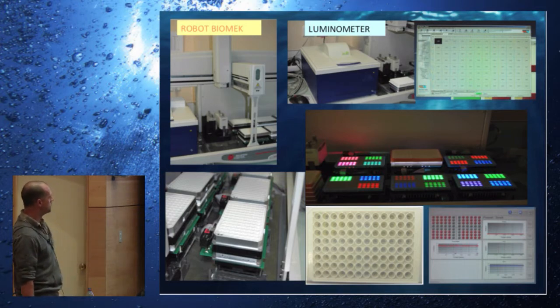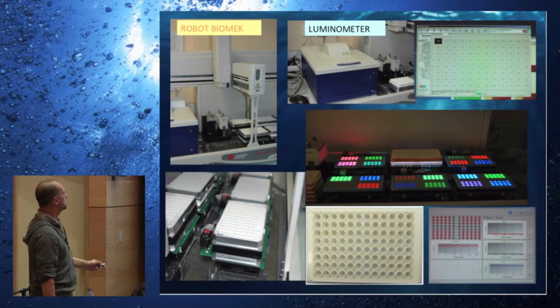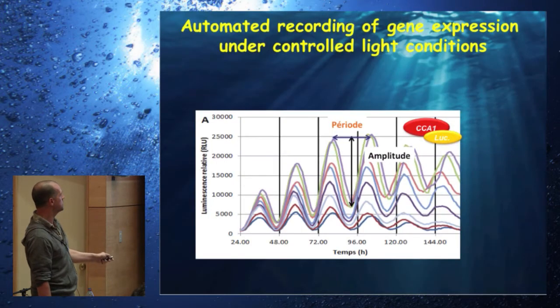So this is the kind of thing that is not what you want to do for a biosensor, but that's what we do. We want to monitor circadian rhythms. This is a clock gene, for example. You can monitor many, many different cells, and here you see very nice oscillation of genes that are under circadian control.